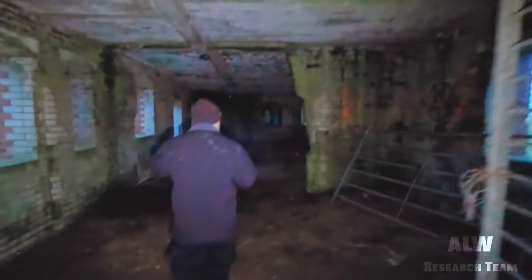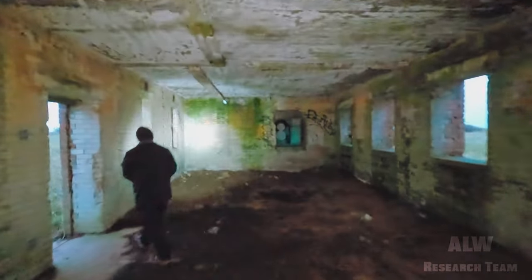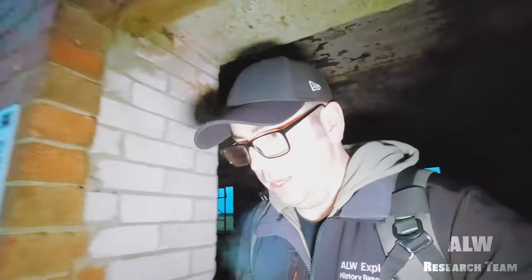And here we are inside. So this has been used more recently for farming, for sheep and the like. Yeah, that's it. So we're only briefly looking at these buildings because we're going down Lydden Spout, which is this way.